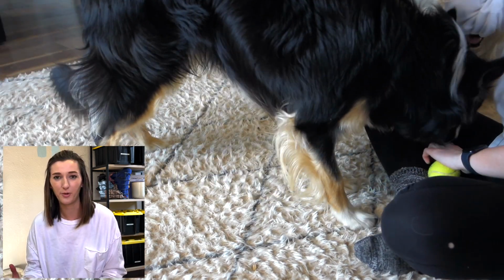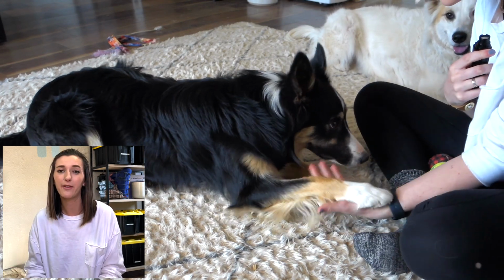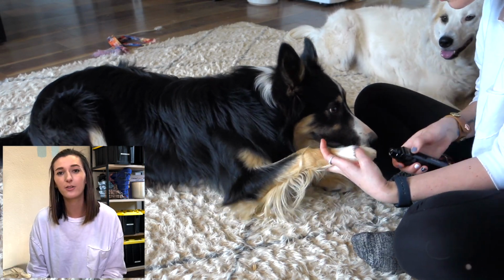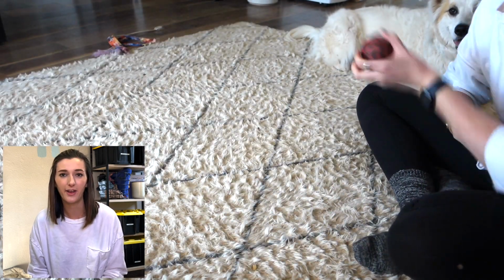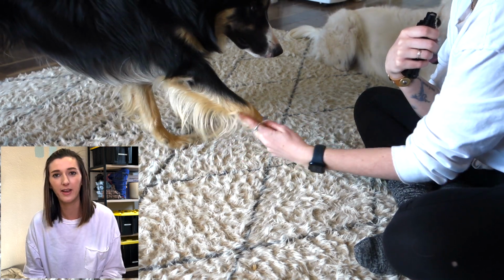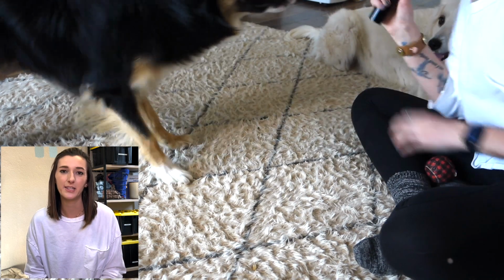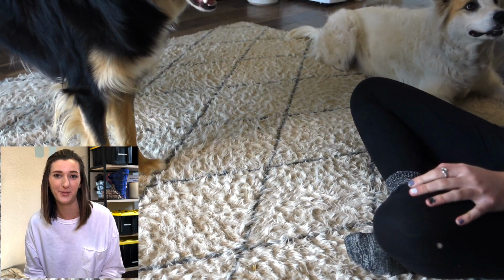For Wrigley, she's much more food motivated. I would never use a toy as a reinforcer for her. But if you have a really toy motivated dog, you can include toys into the mix here. You want to use whatever is most high value to your dogs. In order for them to want to opt in, we have to give them something that is of the utmost value to them. And for my puppy Fen, that is toys 100% of the time. For Wrigley, that is food 100% of the time.